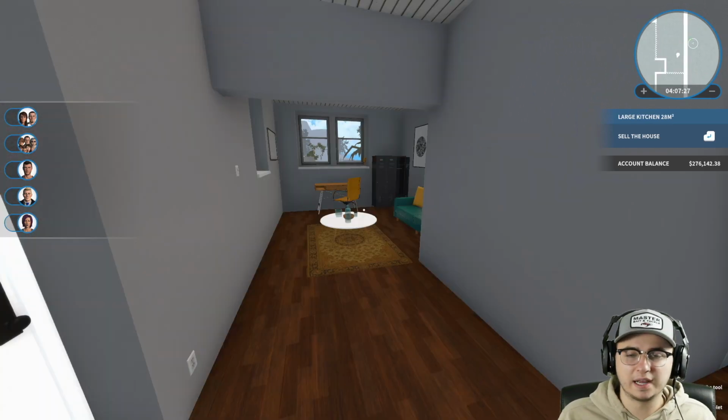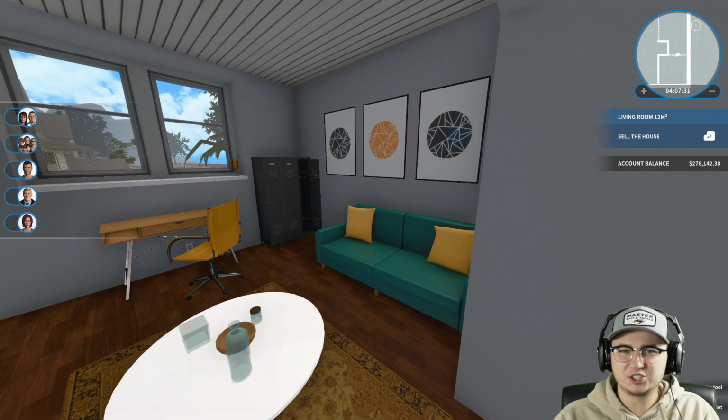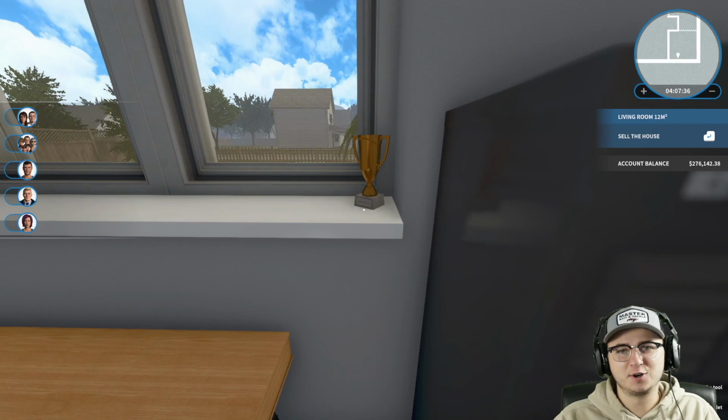What about that? Something is on the floor now. That's really all I was after. It doesn't really have to match the whole orangey thing that's going on. Ooh, also, we got a world's best dad trophy over here. Pretty sick, right? Pretty sick.